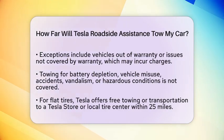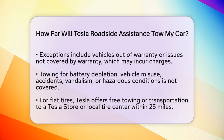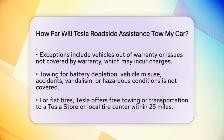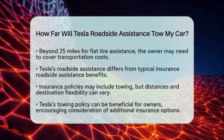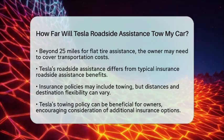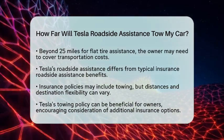When considering auto insurance, it is important to note that Tesla's roadside assistance towing coverage is somewhat separate from typical insurance roadside assistance benefits. While many insurance policies include towing coverage, the distance and flexibility regarding the destination may differ. Tesla's towing is specifically to Tesla service centers and can cover up to 500 miles if your vehicle is under warranty. This can be a great advantage for Tesla owners.